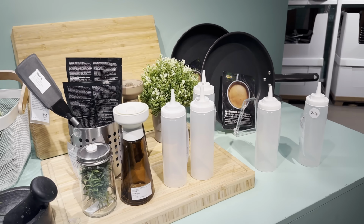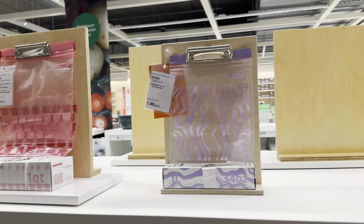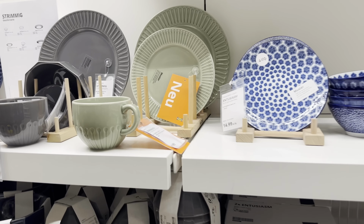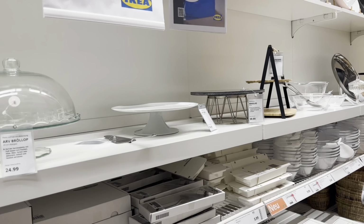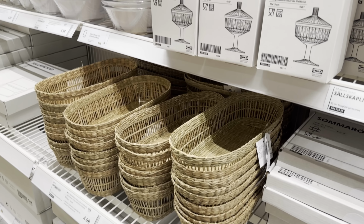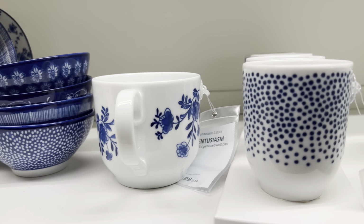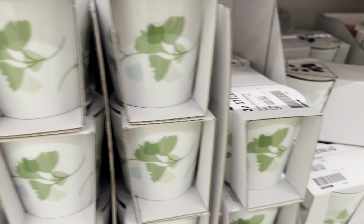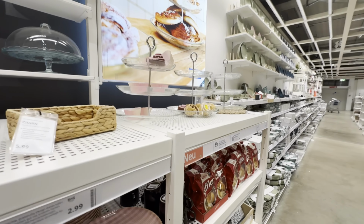Let me quickly show you some new additions in the store. Apart from the usual baskets and trays, I found these mugs in this new shade of green. I already have them in dark blue and a darker shade of green. A lot more crockery in blue, but this entire range of pink plates and bowls is an absolutely new addition.